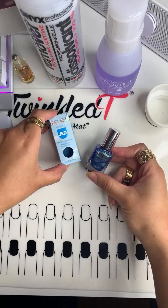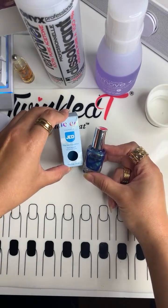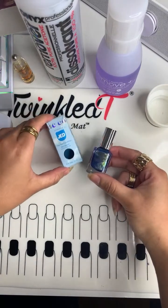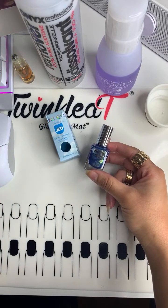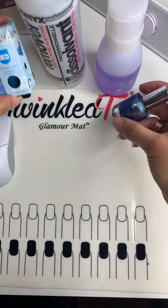I have some swatches of these on my Instagram page, Less Stuff More Polish, and you can go ahead and check those out. If you want me to do a live swatch here, I do have some swatch sticks that I can swatch them on. Just let me know in the chat.